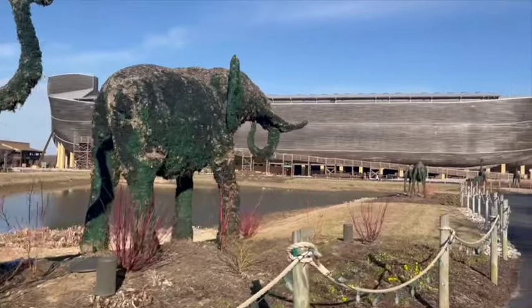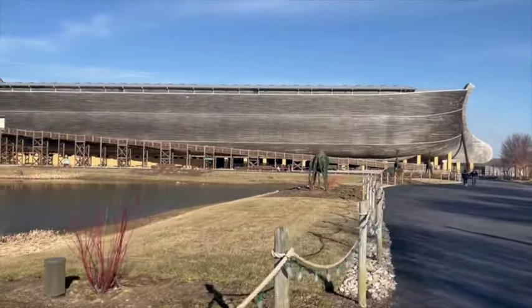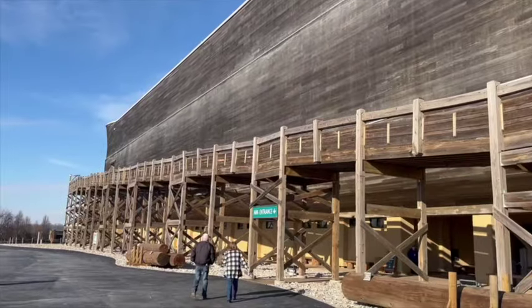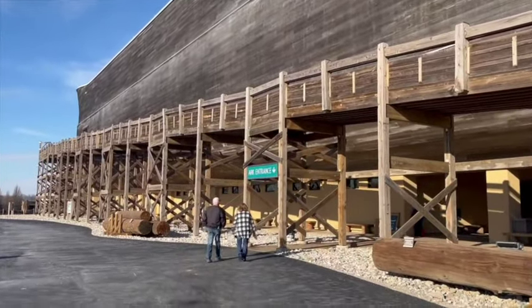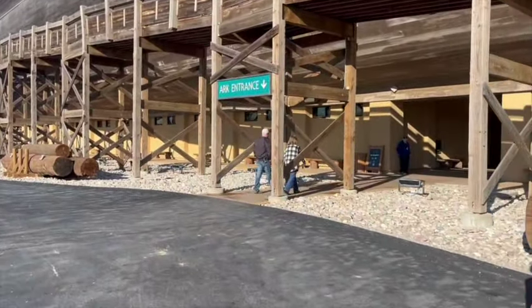They have these beautiful animal topiaries. Now, we went in February, so nothing was in bloom. They weren't looking as pretty as they usually are during the spring and summer seasons, but definitely a very cool visual as you walk towards the ark.